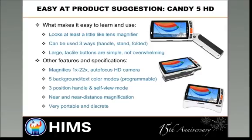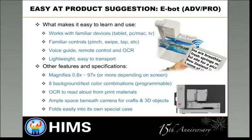And the other great thing about this is that it is super portable and very discreet. So you can put it in your purse, you can put it in your bag and take it with you wherever you go. Our next product suggestion is the EBot, and we have 3 models actually.